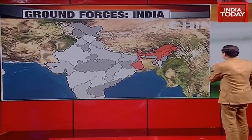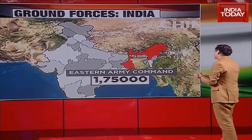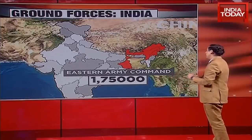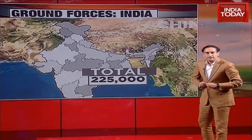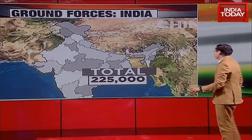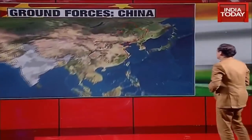Let's shift now to the Eastern Army Command, which is the bulk of India's fighting force against China, which is 1,75,000 people. So if I combine the Eastern Army Command, the Central Army Command and the Northern Army Command, we've got 2,25,000 boots on the ground to take on China. Let's now look at what we're up against on the Chinese side.